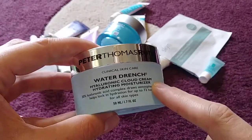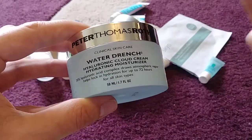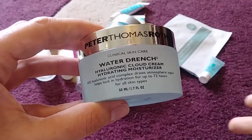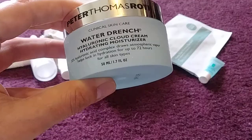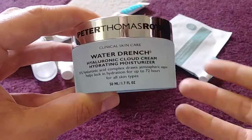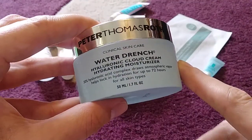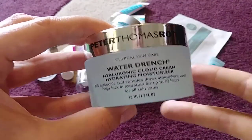But best, and when I say best, I mean the texture is so nice. It glides on the skin. It's so lightweight. And I don't go for heavy moisturizers, especially in the summer when I was using this. And yeah, I just love the texture so much.